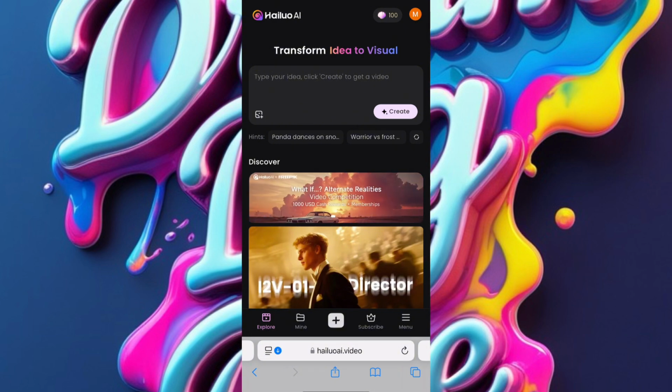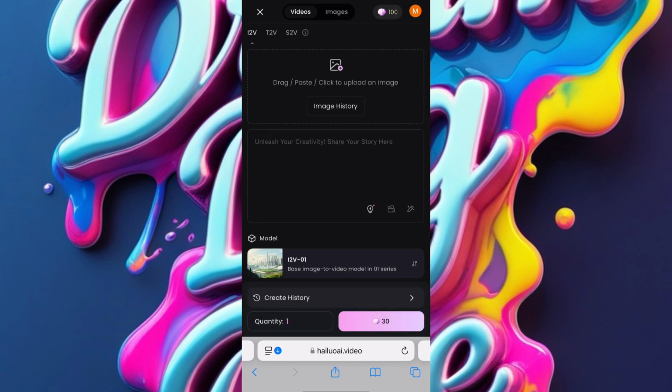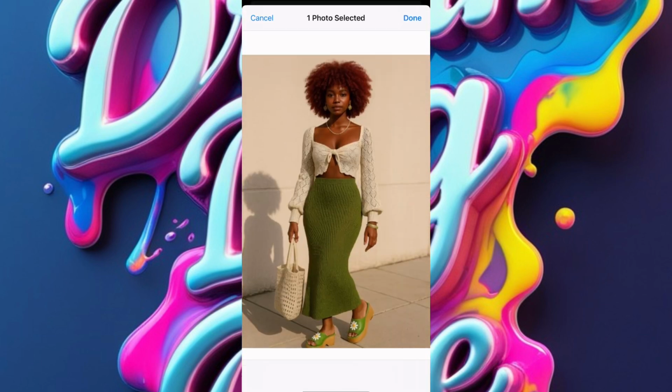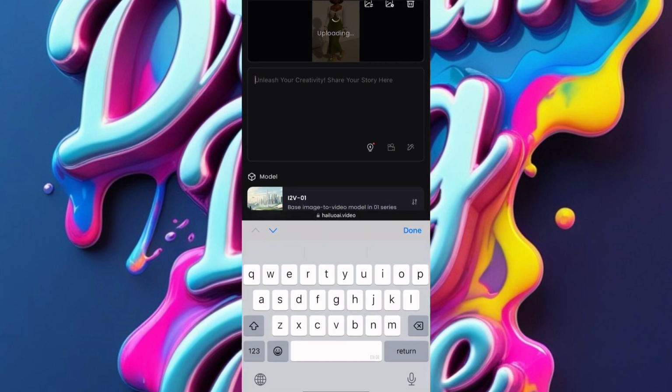I'll link it down. Now, when you get to this Holo AI, what you need to do is you click the plus button here. So once you click the plus button, it says click to upload an image. I'll click and then click on photos and it will take me to my gallery. Now, this is the picture I just generated. I'll click on it and I'll click on done. Now here, unleash your creativity.